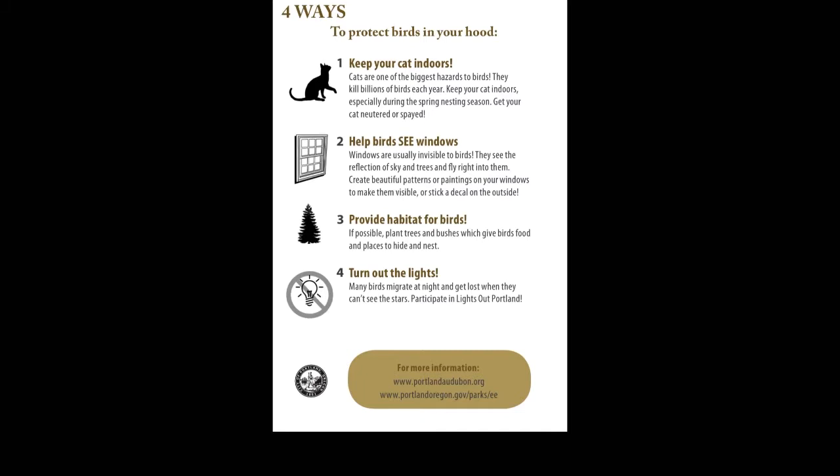Third, try to provide a habitat for birds. Try to plant trees and plants that birds can hide in, nest in, and eat from. And finally, turn out your lights. Too many lights from cities and buildings makes it difficult for birds to see the stars and help them navigate while they are migrating. For more information, visit portlandaudubon.org.